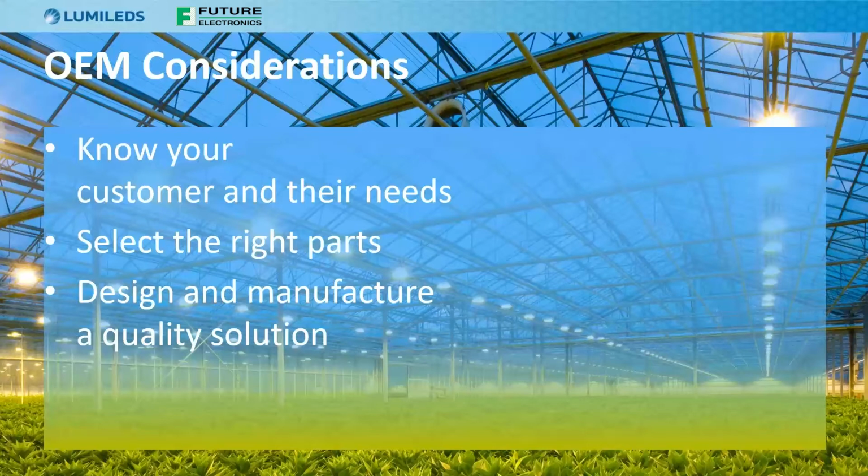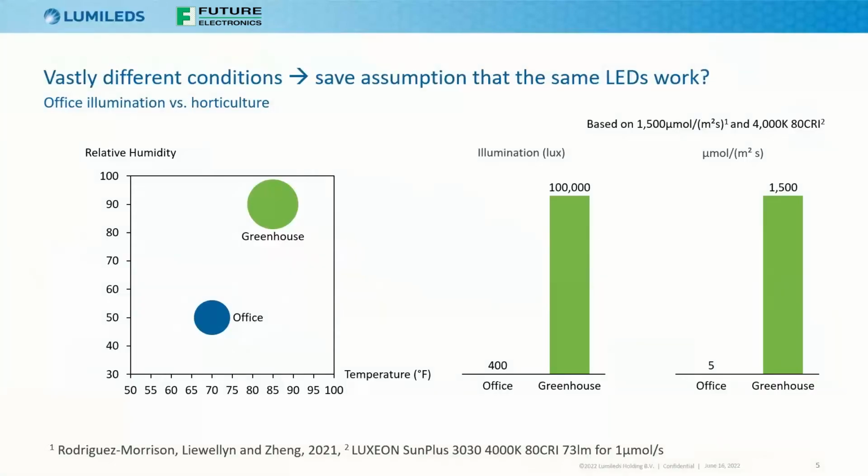So we will share with you our insights in the following slides. First, let's look into the difference between the general illumination and horticulture applications.